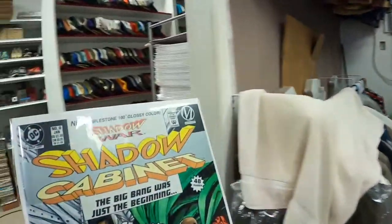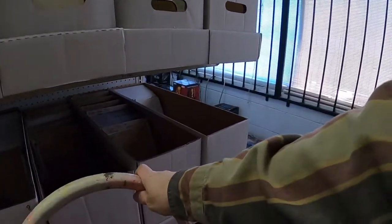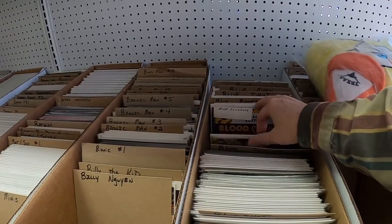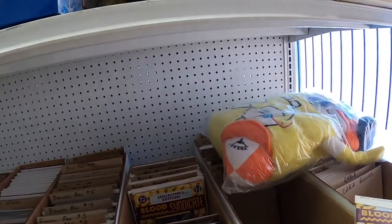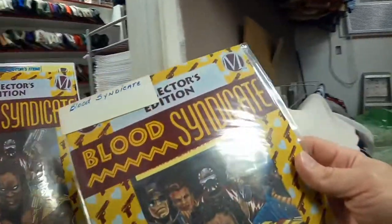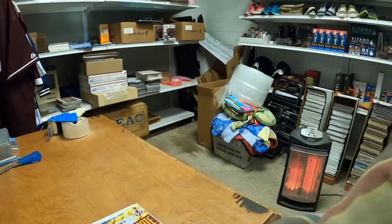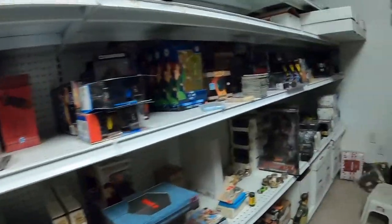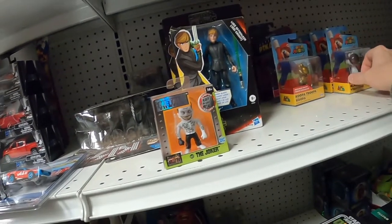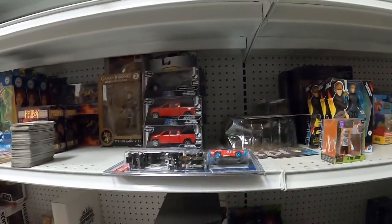Let's see. Blood Syndicate number one. Okay, this is nice. I have multiples, but I only like to list one at a time. So we'll take this one back with us and I can basically do a relist on it. And then the other thing, right there it is.